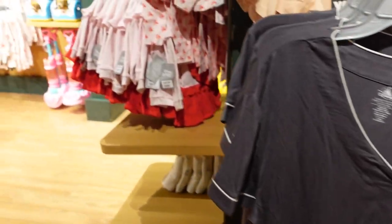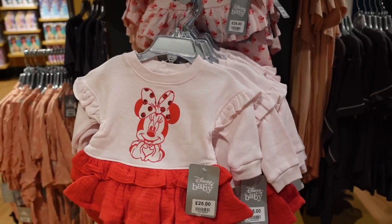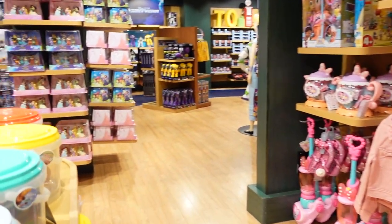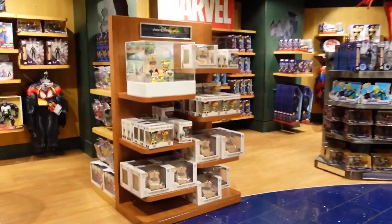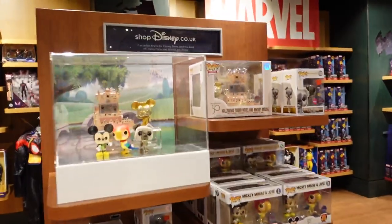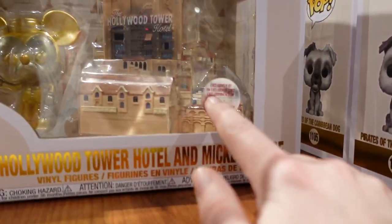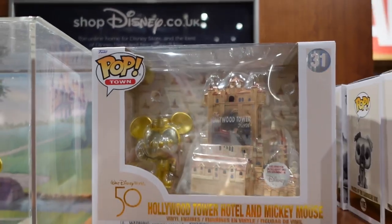That's very nice. There's some sleepwear. What's this? £25. Oh, my goodness. That's adorable. Belle. It's Belle. What do we have over this side? Ooh, I see more Disney 50th stuff. We have the Hollywood Tower of Terror, exclusively at Disney. Okay, so you can only get that here.